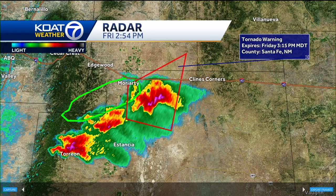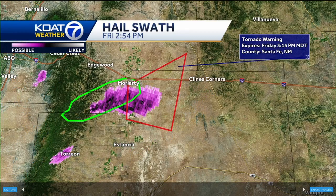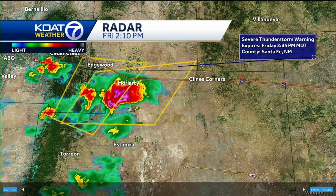Let's go ahead and look at velocities. This shows you the dangerous twisting winds. It looks like it's more of a broad rotation right now. We can go ahead and look at the hail path. Okay, it's not picking up. Oh yeah, and this is the Albuquerque radar. And the further we get away from there, the further it's going to be that we get good data. But we'll stick with it while we can. So yeah, there's the tornado warning in effect until 3:15 this afternoon. And we're coming up on 2:54 in the afternoon.